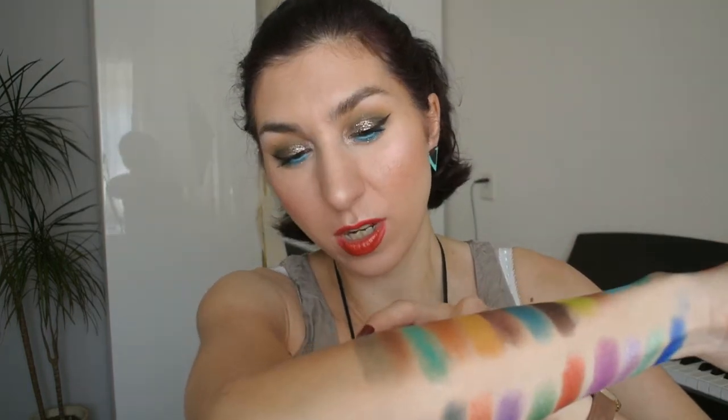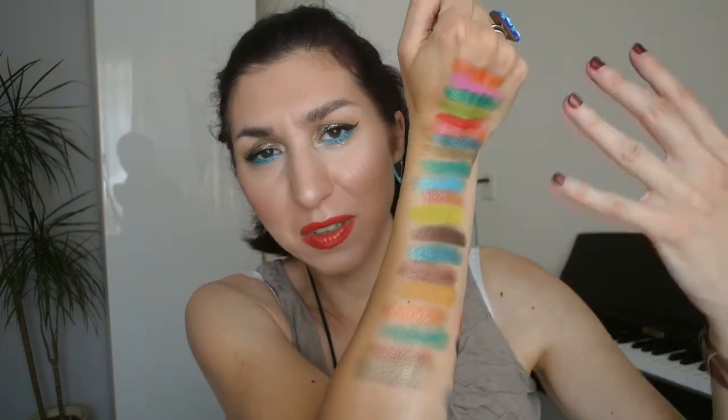But if we look at this side, so all the favorites that I have, I can immediately tell you green dominates. Huh? I mean, I always knew that I love green, but seeing it like this, it's 1, 2, 3, 4, 5, 6. If we include this one over here, the Too Faced shade, we have 7 out of 20 shades which are green or have some sort of a green tint to them. Then we got a couple of blues, a couple of oranges, and very few neutrals. Yeah, this is really me in eyeshadows.